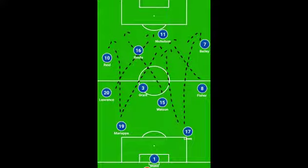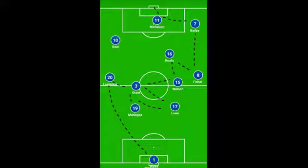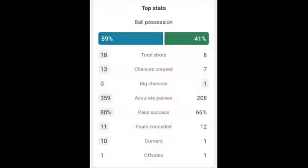There's a lot of long balls that we played in this game, and just to back that up, we played 71 long balls in this game, with 24 being accurate. Alright? So yeah, we need to work on getting a style, a passing game set, and get into a rhythm or a tempo before trying to just bounce the ball up the field and hope for the best for the attackers, right? So, match statistics: El Salvador with 59% possession, Jamaica with 41.